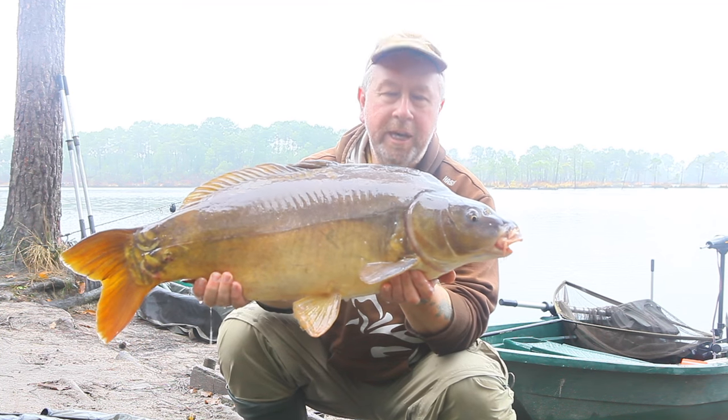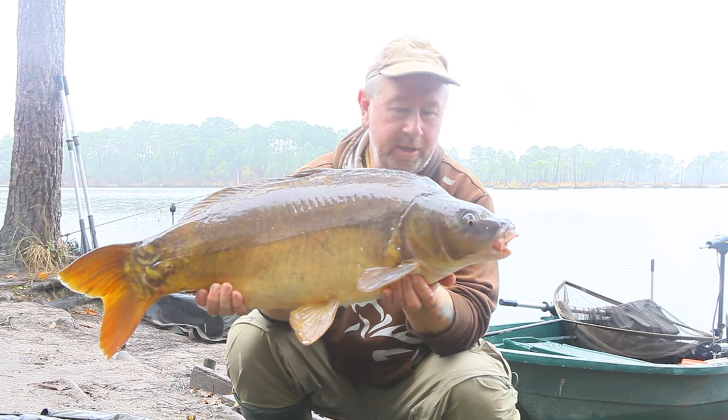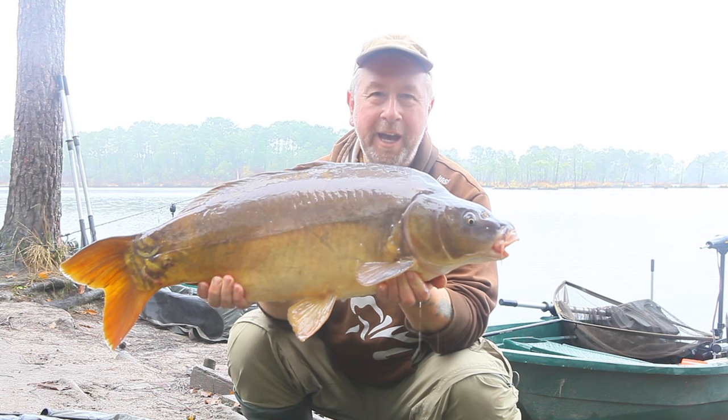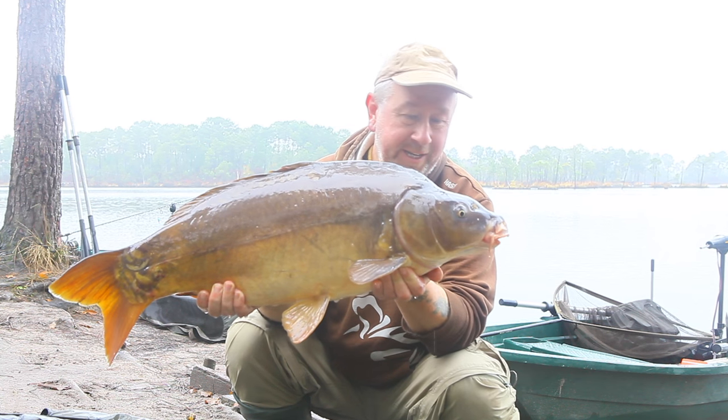There we go, not a big one, but it'll brighten up a wet, damp, miserable morning on Rainbow. It's horrible out there, but at least the fish are feeding.